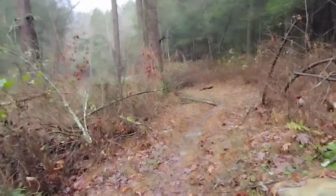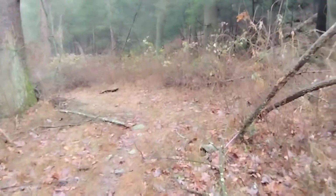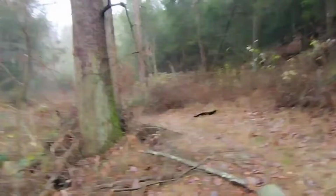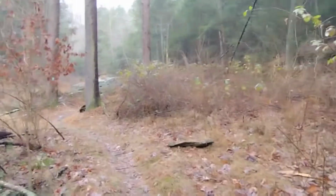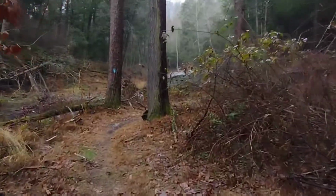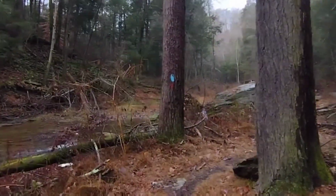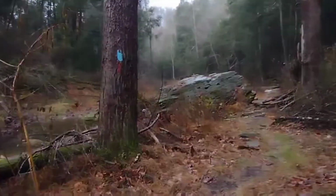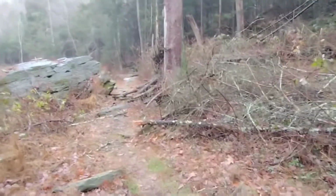Pretty out here though, even though we have a slightly overcast sky too. It's supposed to be partly sunny at some point today, but we don't know. Now we're back on that red trail again. Red, blue.